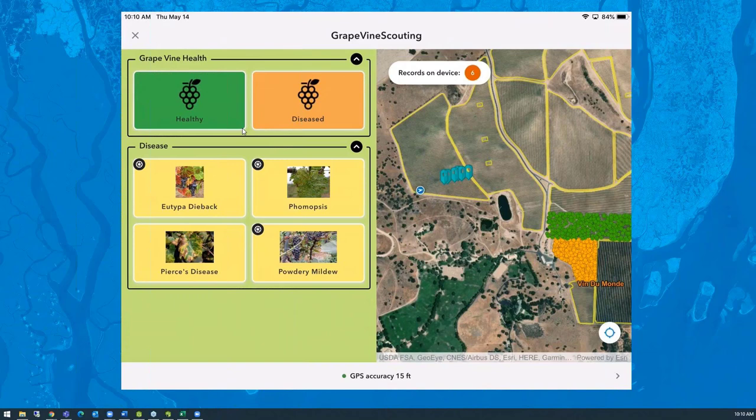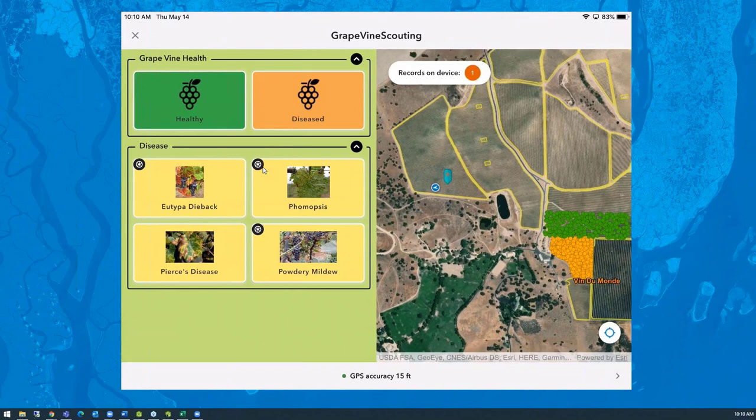In addition to capturing just the health status, I can also capture things like disease. So I just tapped on phomopsis there, and I might tap on powdery mildew. And I've even got some of these buttons set up where I'm actually capturing an image or a picture at the exact same time. So the icons right here indicate that a picture is going to be captured. And again, the number of records, it's back down to one because everything that has been captured thus far has been sent back.